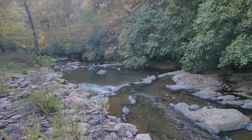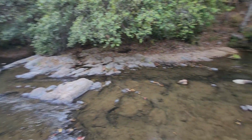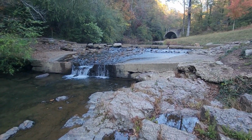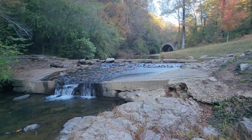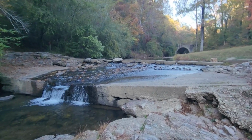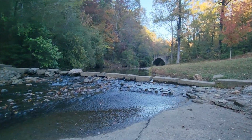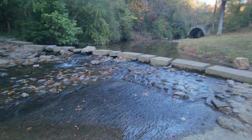This is along the North Mountain Loop, and it's a nice little stream that cascades across this, and there's a little foot area where you can walk across for the trail. So it's kind of cool. Beautiful fall colors.